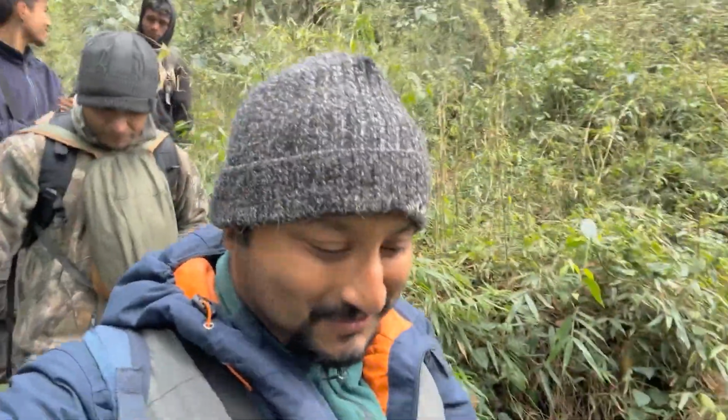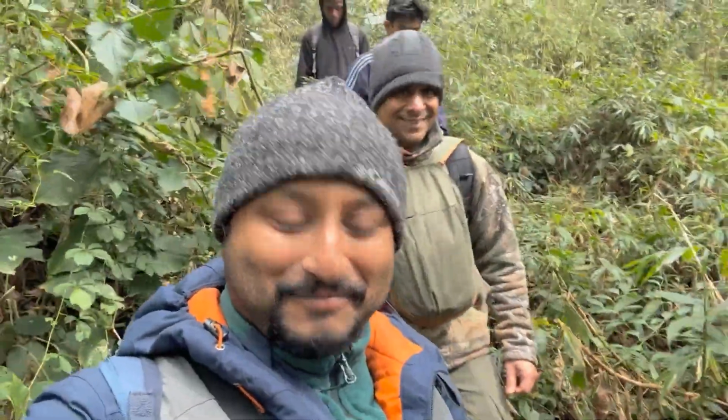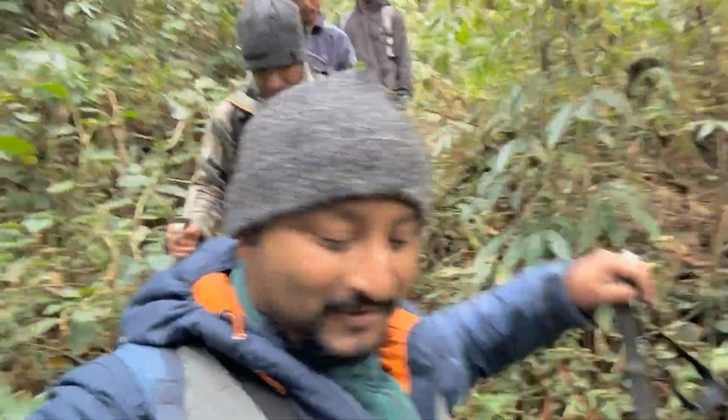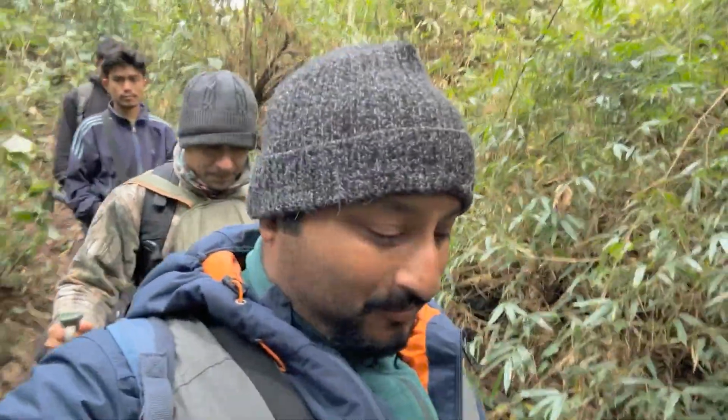So finally, after a huge tough trekking and complicated bird behavior, we finally managed to get some beautiful shots. As you can see, it's very slippery going down, so need to be very careful. But thanks to the Almighty, thanks to God, all of us got to see the bird very openly.